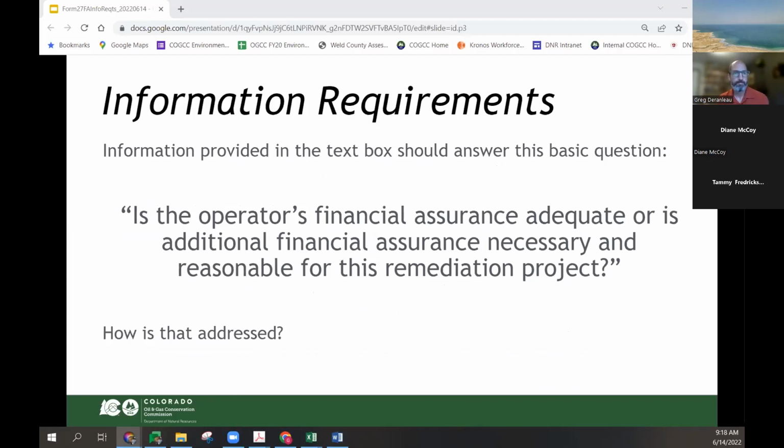So I want to talk about the information requirements and what it is that COGCC is looking for. Basically, the information provided should answer this question: Is the operator's financial assurance adequate, or is additional financial assurance and general liability insurance necessary and reasonable for this remediation project? So how do we do that? I'm going to go through COGCC's expectations for information necessary to make the case that the financial assurance is adequate. And then I'll go through 4 kind of made up examples just to show the depth of information that we're looking for.